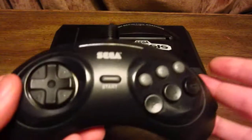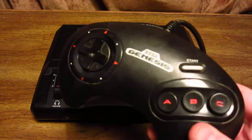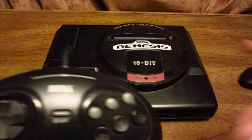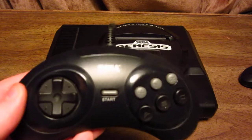But in case you didn't have this controller, you could still use the 3-button controller instead. A lot of games supported both, and a lot of games didn't even use these 3 buttons unless they were absolutely required for certain titles.